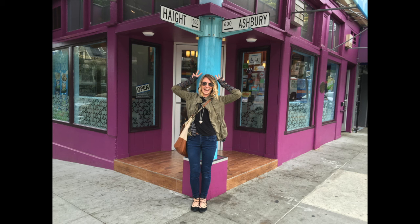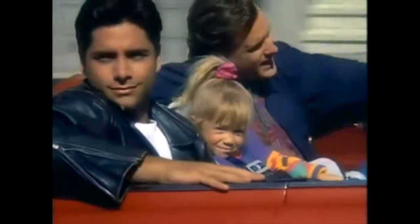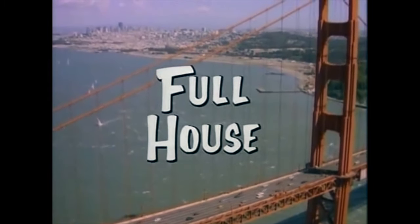Now, once we finished up at Haight Ashbury, it was only natural that we decided to take a trip to the Full House house. And, of course, I'm talking about the iconic house shot used in the opening sequence of Full House, the sitcom, which took place in San Francisco. This is, of course, the Golden Gate Bridge.